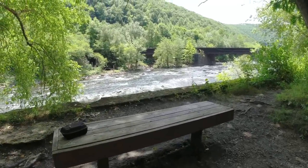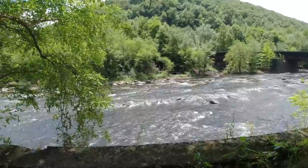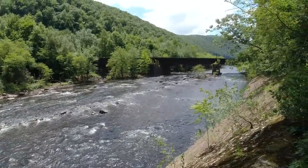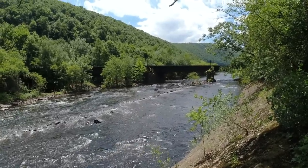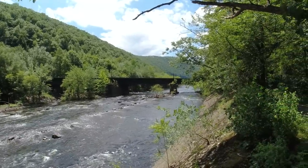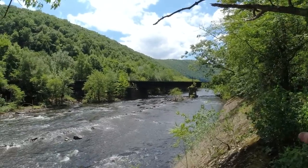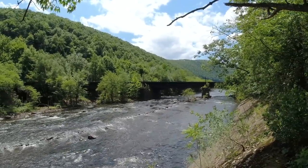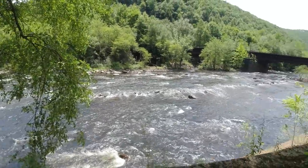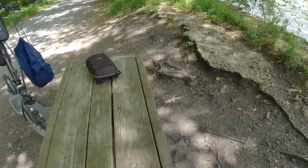I do have a bench here, which offers some incredible views of the Lehigh River. So when rafters are coming down, you get a great vantage point, and there is the train bridge, which we will get a closer spot to get some pictures of as well. But if the train ever was to cross here, it would be a pretty neat sight. You can actually sit down here for a moment if you want. There's room here next to me if you want to sit down as well.